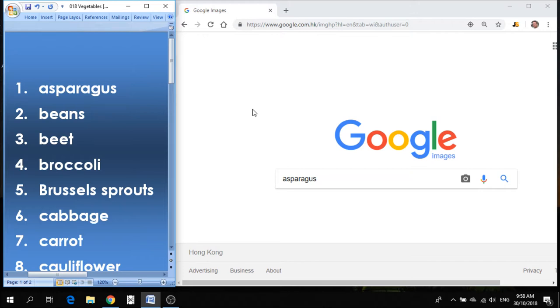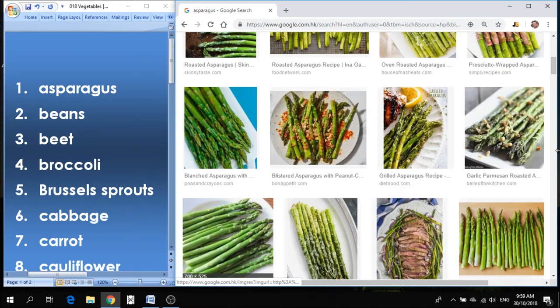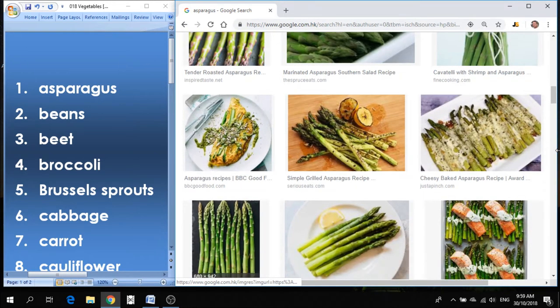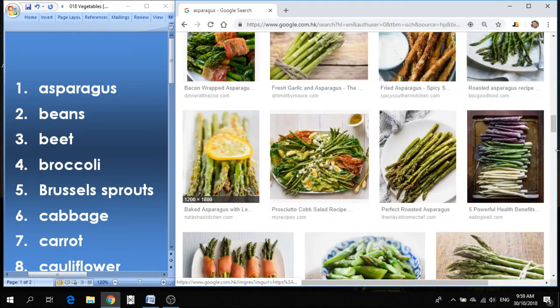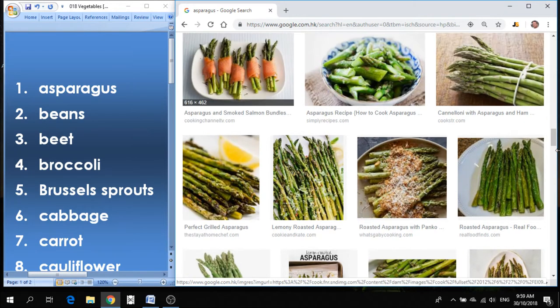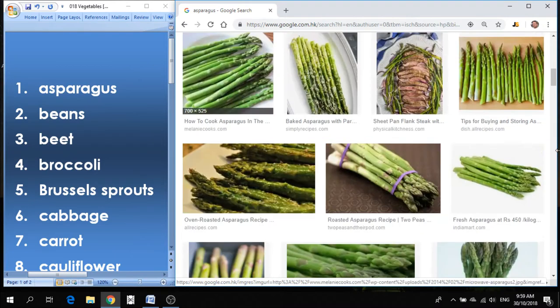So here we go. Number one on today's vegetable list is asparagus. Asparagus. So let's take a look at the asparagus. So here's an asparagus. These are long and thin and green. They kind of look like beans, but they're not. And asparagus is a tasty dish, goes well with salmon, goes well with a lot of things actually, goes well with beef and chicken.